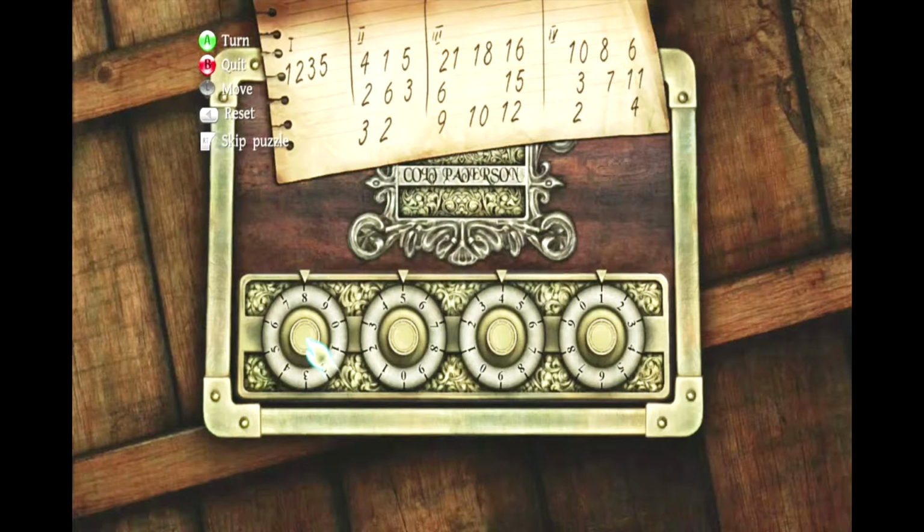The difference between 10, 8, and 6 is 2. 3, 7, 11 is 4. The difference on the bottom, wait. It's 3, so that's... So, oh, the difference is 1, 2, and 4? Okay. Whatever works. Last one's 3. I had to look that one up. Oops.